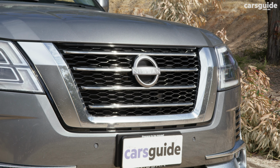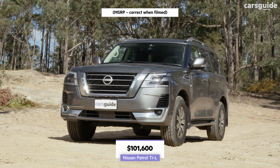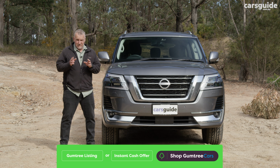Our test vehicle is the Nissan Patrol TIL spec, and as such, it has a price tag of just over $100,000. That's excluding on-road costs. Now be aware the upgrade goes across the entire Patrol range, but expect to pay about $3,000 for each of them. That's for the upgraded version over the standard version.